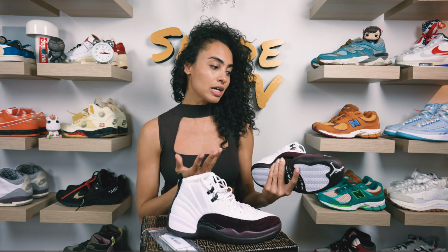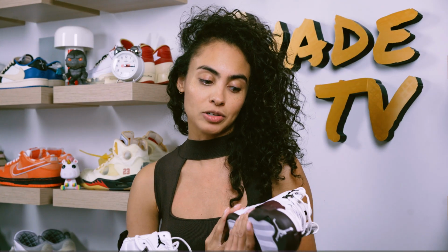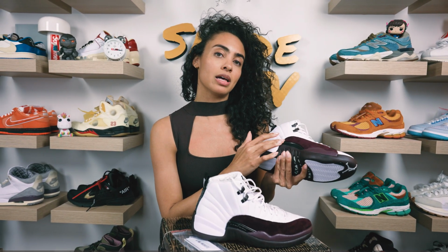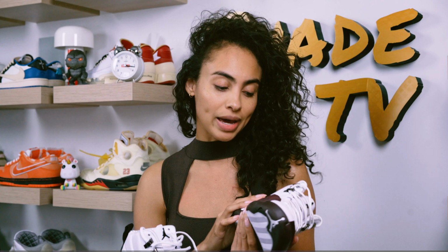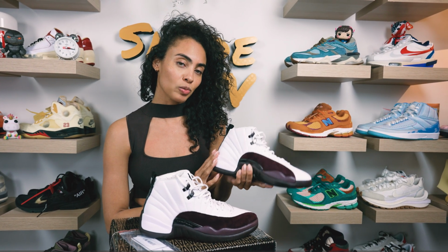As well as the medial side of the sneaker. Pretty simplistic with this nice suede texture in that Bordeaux colorway. Underneath, it is a beautiful kind of metallic-y bronzy tone, which I think is the perfect just color combination underneath that Bordeaux colorway. As we wrap around, we've got more of that crisp tumbled white leather.